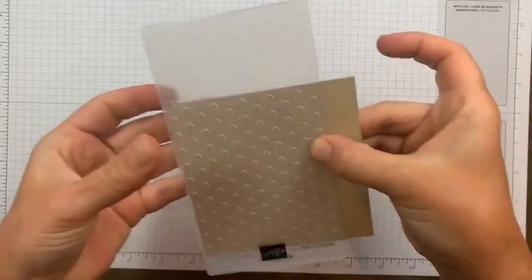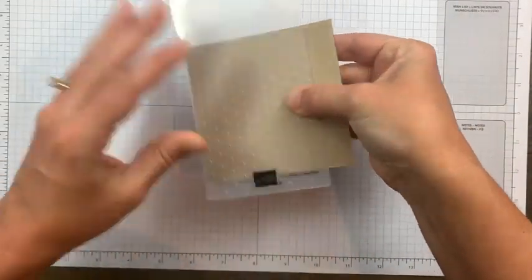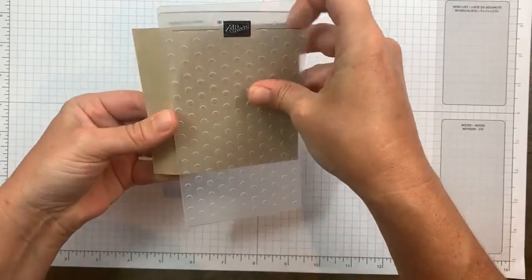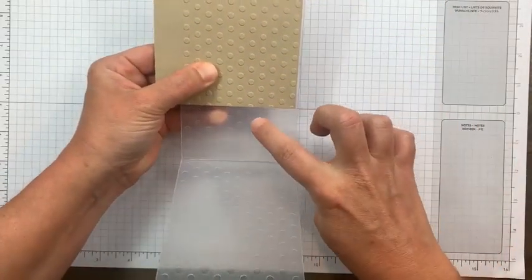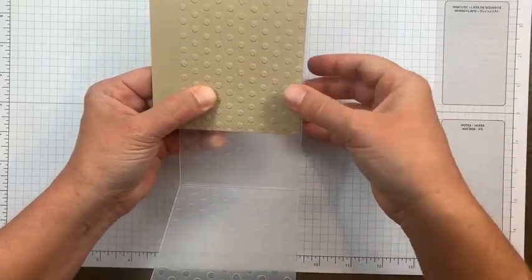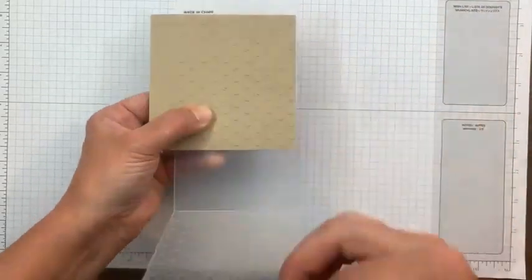Okay, perfect. We're good. Okay, so I'm going to open it up, but I want to open it up with the cardstock still in the side that poked out. So the one that has the Stampin' Up! logo on it is the one that I'm opening.